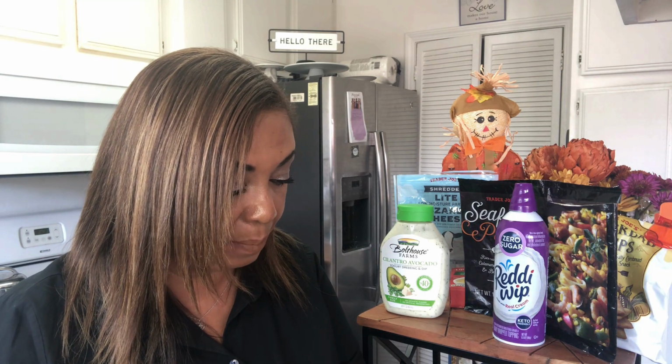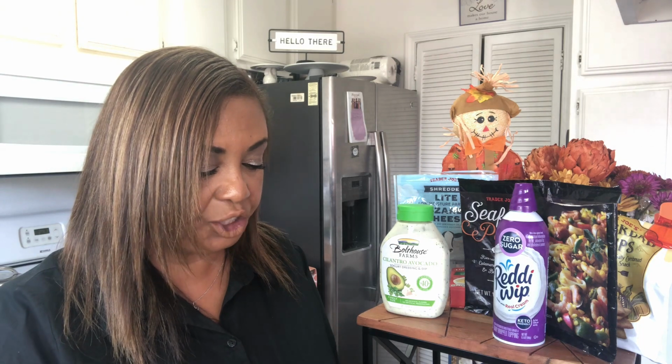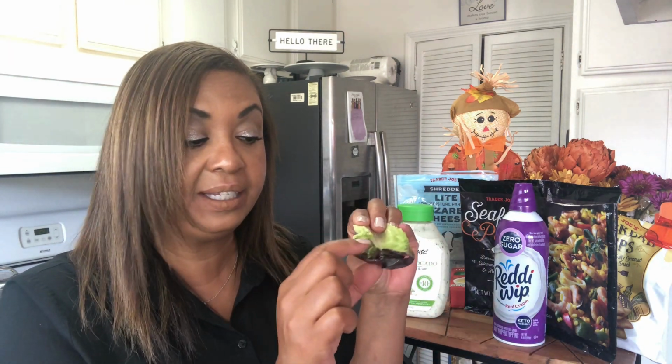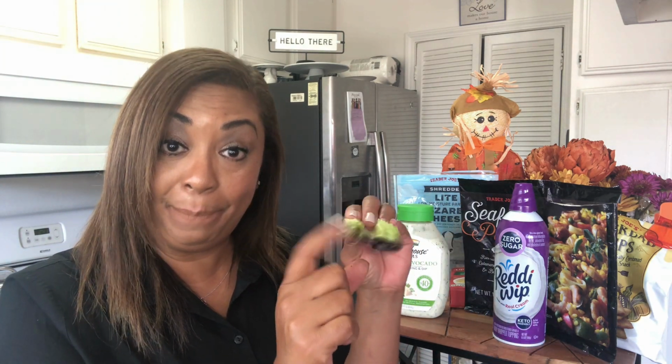It's organic. It's the Simple Truth organic brand. And it's already kind of cut out for you. The lettuce leaves are the perfect size. It's just such a pretty color. The red leaf lettuce is actually the healthiest lettuce that you could use because of the vitamins. They're actually in the red part of the lettuce.